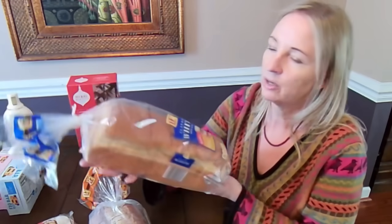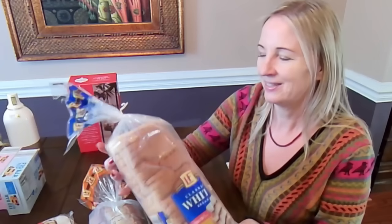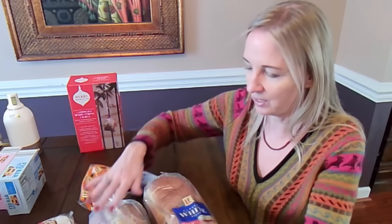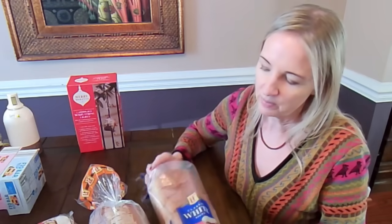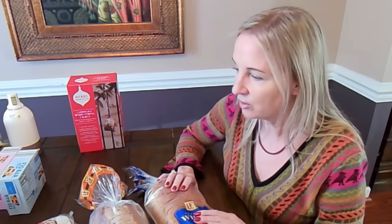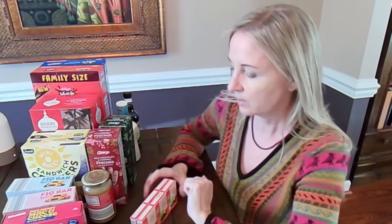It's not bad. My younger son uses this to make his sandwiches for his lunches for school. So I always make sure he has some of his bread, and I have some of my bread here. And my older son, if he makes a sandwich, he uses this too. I think that's all the crinkly stuff I have. I could be wrong. I think that's it.